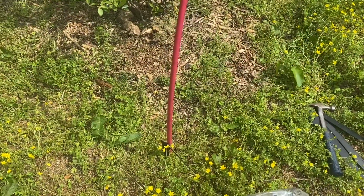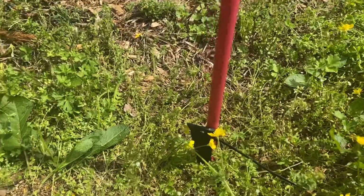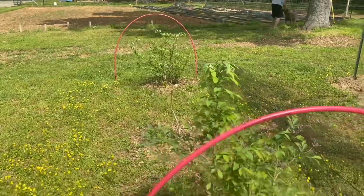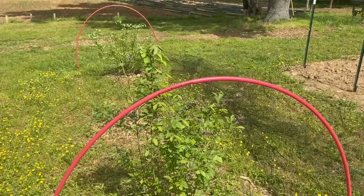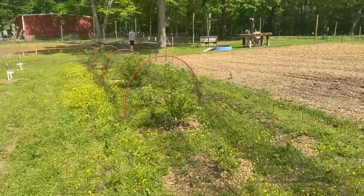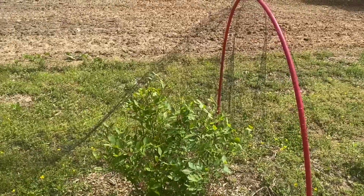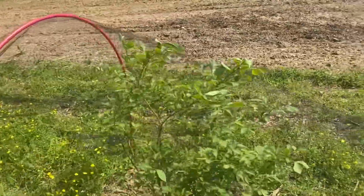So I have driven these stakes into the ground and then zip tied each end to form a hoop. And as you can see, my plan seems to be working. Let's get the rest of them up and see what it looks like. And just like that, it seems to be working pretty well. It's not glamorous by any stretch, but it seems to help take the load.